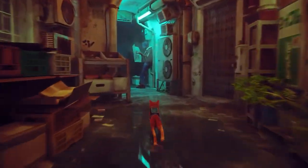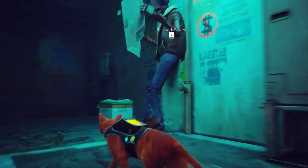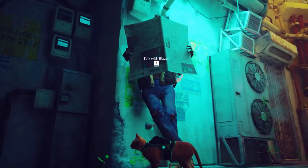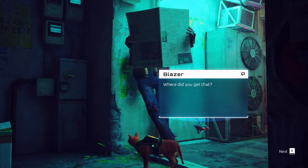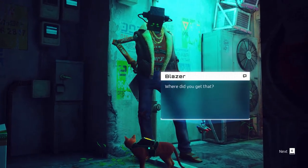At the end of it, you will find a robot reading a newspaper called the Blazer. This is exactly the robot you have to find, so speak with him and give him the contact message in order to progress in the main storyline.